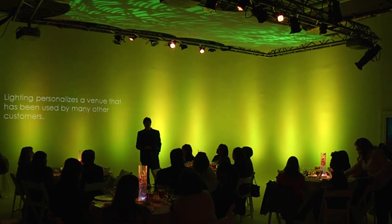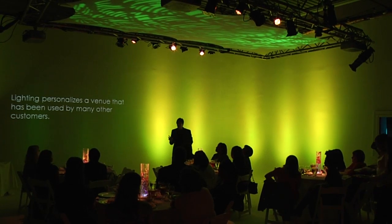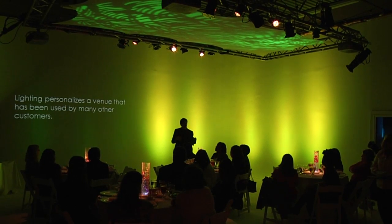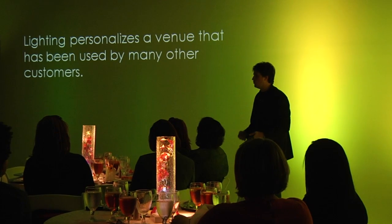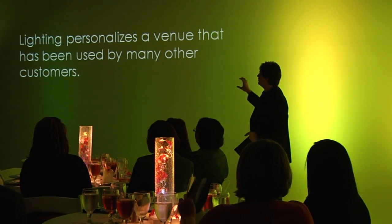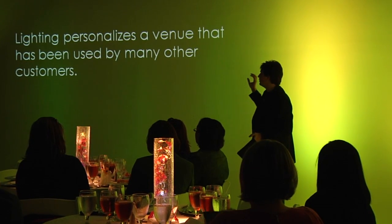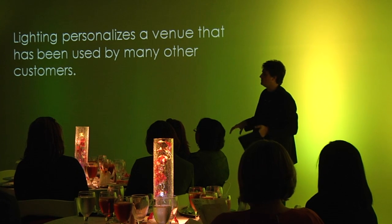Always what we're looking to do is to personalize the event for the bride. That's true for the venue. Again, no one wants to have the same old in the venue time after time again. So that personalization is what we think lighting is just amazing at. So keep those different combinations in mind.